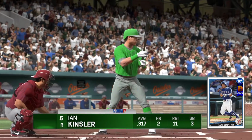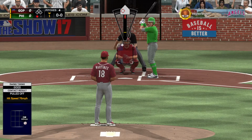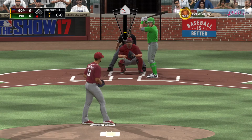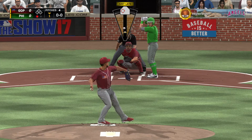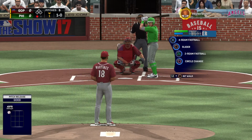Batting second. Digging in now, Ian Kinsler, as he'll get his first opportunity in this one. Into the windup and the pitch. And he takes ball one. One out, nobody on.